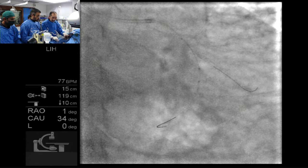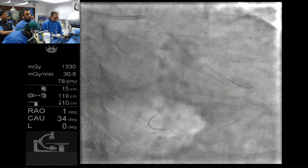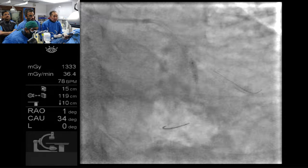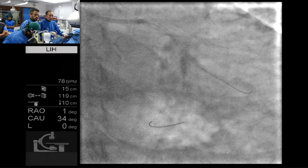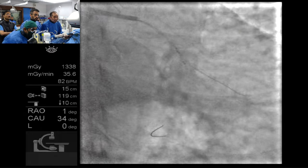Okay, anchor, anchor. 4 to 6. Yeah, you can use a guideliner if this doesn't go. Yeah, 6. Good. I don't know why. Is it in? No, it's not. This is not moving at all. This is a balloon. How about a guideliner to give you a push?